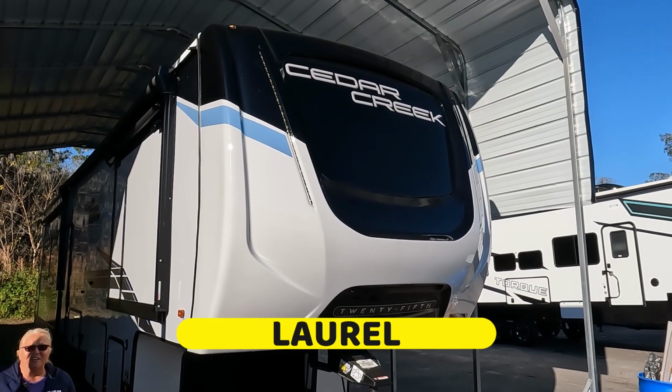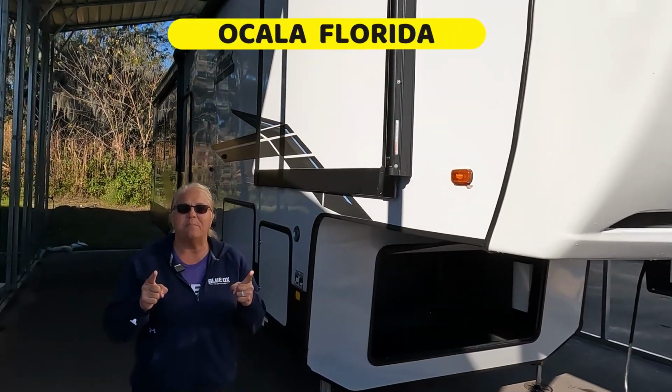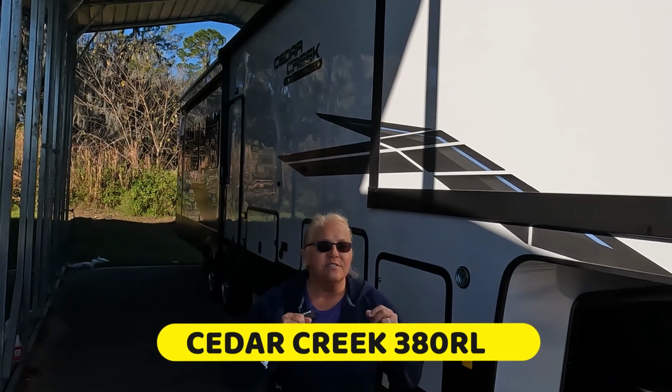It's RV inspection day, and today we are in Ocala, Florida, about to inspect this beautiful Cedar Creek 380 RL. Now stick around. Our customer doesn't know what we're gonna find, and neither do we. But Rhonda, I know you're home. Fingers crossed that we don't give you a call. Stick around. We'll let you know at lunchtime and the end of the day what we have found.